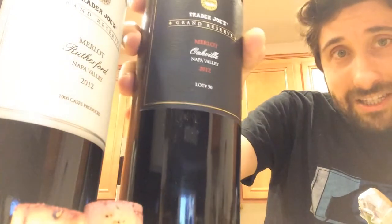This is from their lot series. This is lot 50 right here. So I'm kind of looking forward to tasting these two 2012 Merlots side by side from two places that are very close to each other in the Napa Valley, known for their Cabernets, but let's not forget about the value and just the dope flavor that comes with a good Merlot.